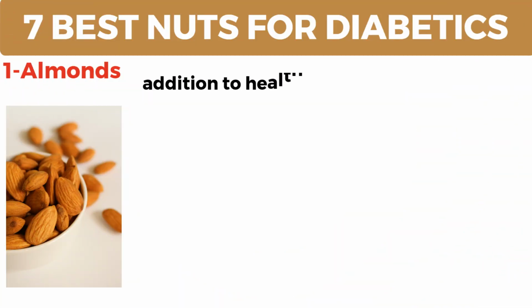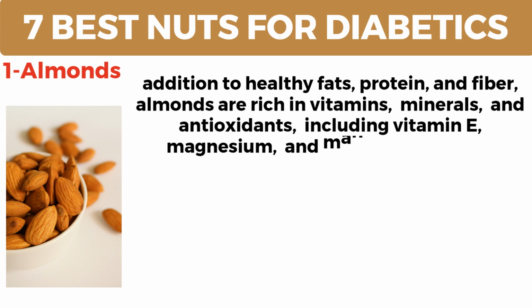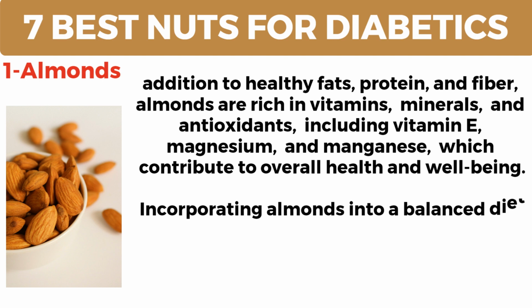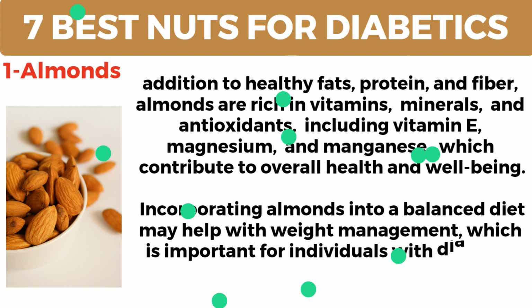In addition to healthy fats, protein, and fiber, almonds are rich in vitamins, minerals, and antioxidants, including vitamin E, magnesium, and manganese, which contribute to overall health and well-being. Incorporating almonds into a balanced diet may help with weight management, which is important for individuals with diabetes.